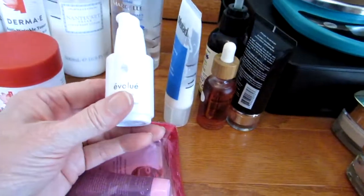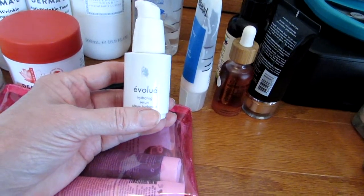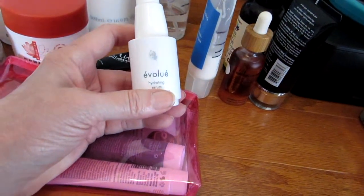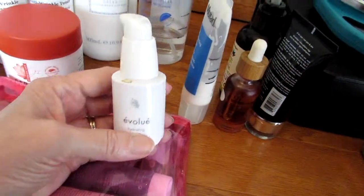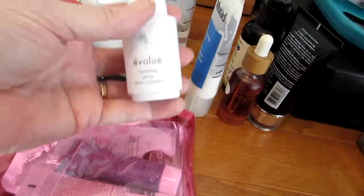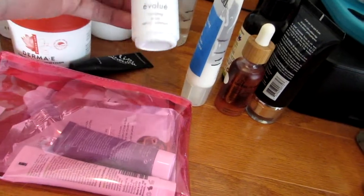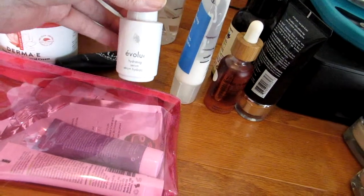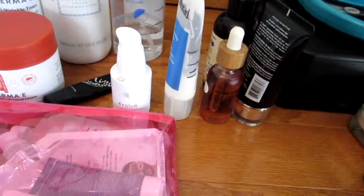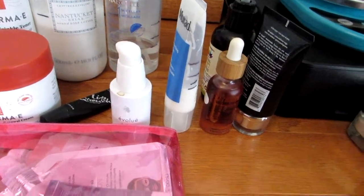Okay, I also had this Evolue Hydrating Serum. It's actually just hyaluronic acid, pretty much. Some people, when they got this in whatever box, I can't remember which box it came in, said it smelled bad. This has no odor at all, so they obviously got products that were no good. I think I've used about half of this, but just for good measure, I did weigh that today. The Evolue serum is 36 grams.